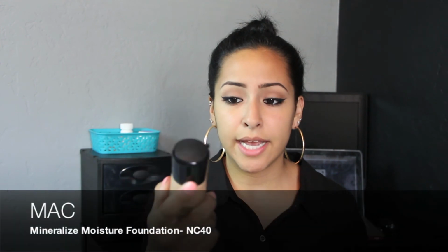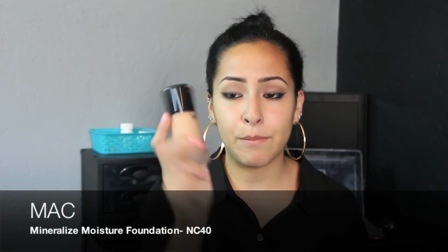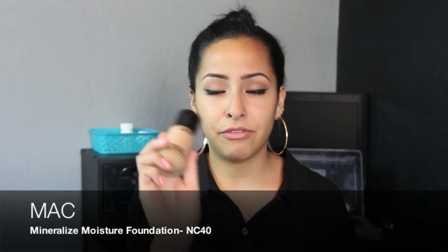So the foundation that I have been using recently for a few weeks now, I kind of switched it back. I was using it before, but I only had a sample of it, and I decided that I would go ahead and buy the full size. And the foundation I'm using is the MAC Mineralized Moisture. It has SPF of 15 in it, and I love this stuff.